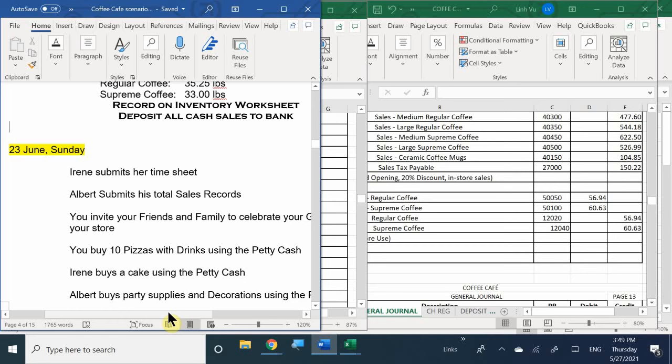So if they're submitting it today, what do I need to do for Irene and what do I need to do for Albert? Right. She doesn't get paid until the 28th, so we could just track the hours. Right, but we're not responsible for keeping track of Irene's hours.